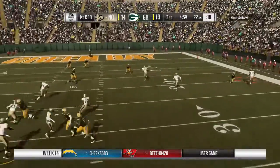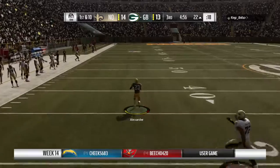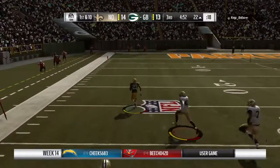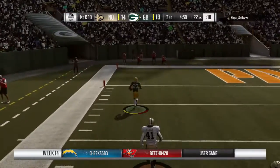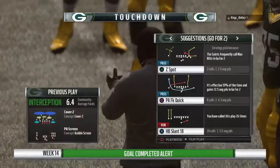Now Foles, trying to get it to Thomas, and it's intercepted. Picked off by Jair Alexander. Through an opening, and there he goes. And they will score. It's a Packer touchdown.